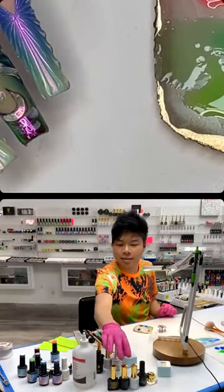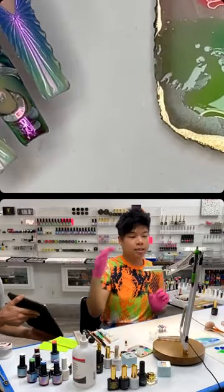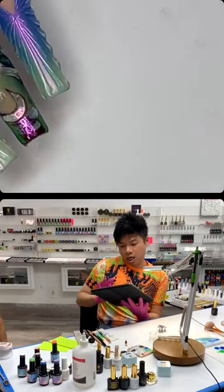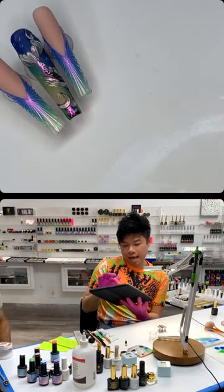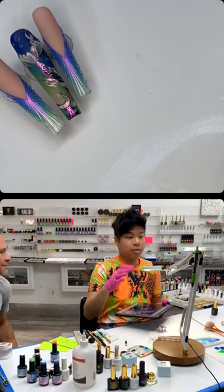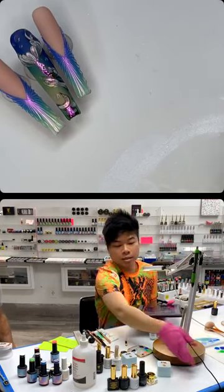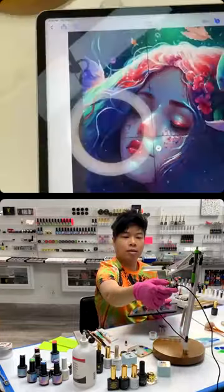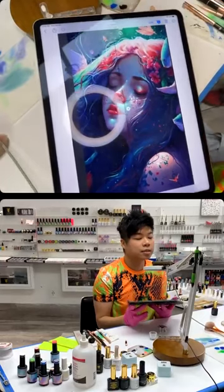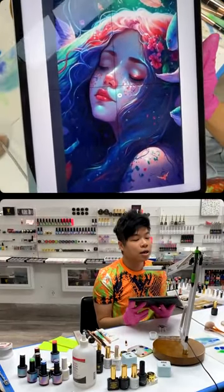Look at this. All right, we're ready to matte her. Before the matte, do you want to pull up the picture and give me a chance to screenshot? Yes. I love my iPad, you guys. It's so cute. All right, screenshot. Hold on. All right, there you go. Screenshot this.